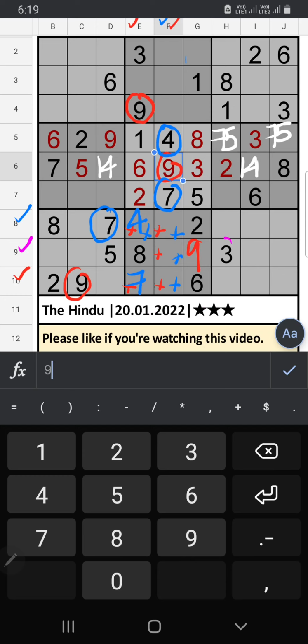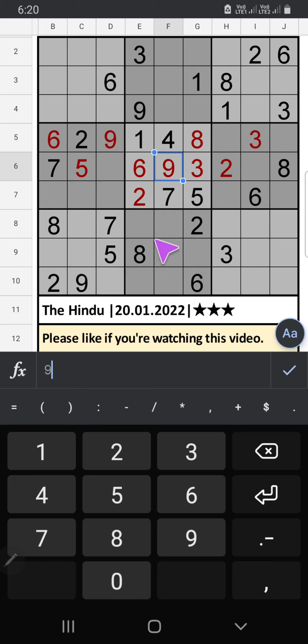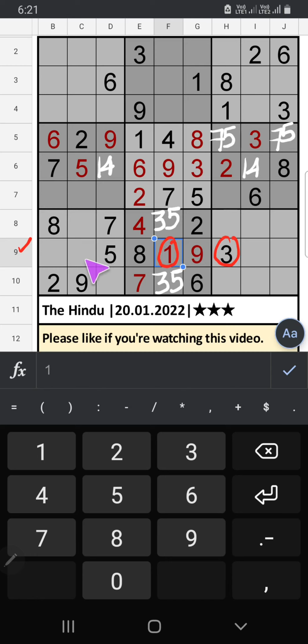9th row, we have 3 and 5. So 3 and 5 can't come in this cell. It will come in any one of the cells. We'll confirm later. Then only 1 number is remaining. 1 is confirmed here. Ninth row, we have 1 and 3. So 1 and 3 can't come in these cells. It will come in any one of the cells. We'll confirm later.